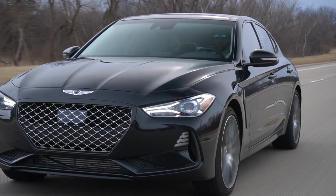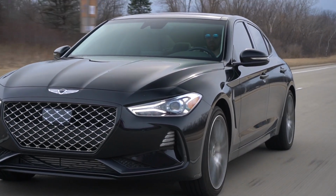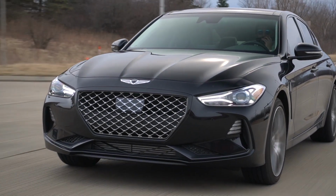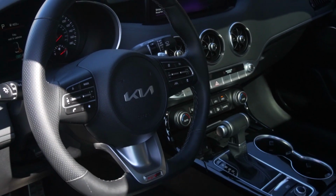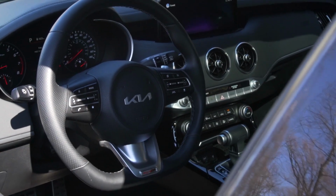And with that, we have to talk about the thing that's really been the standout difference between these two cars: steering. And I don't mean the wheel itself. Sure, it's a nice flat bottom and you have GT line stamped at the bottom of the wheel, and you have paddles on either side to control your 8-speed gearbox.